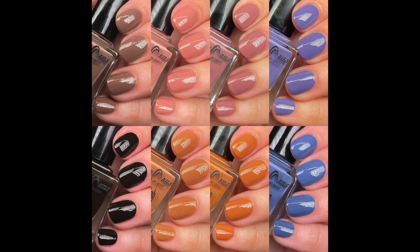So as far as formulas, they're all beginner friendly. You guys are not gonna have any problem with any of these at any nail length.